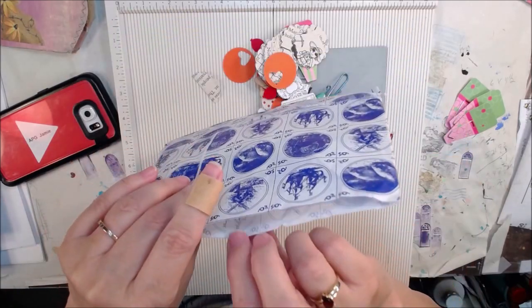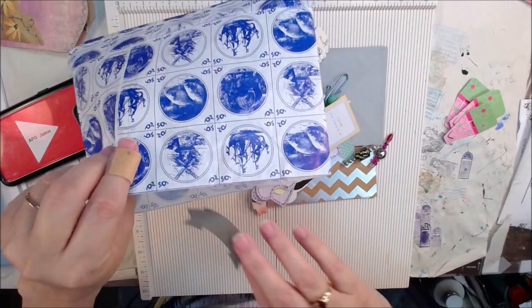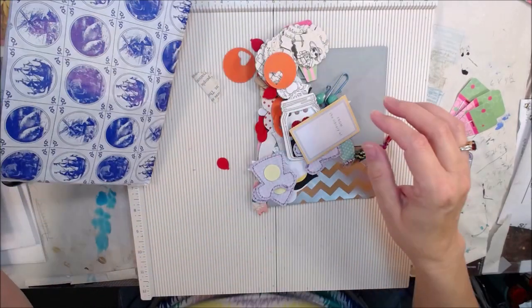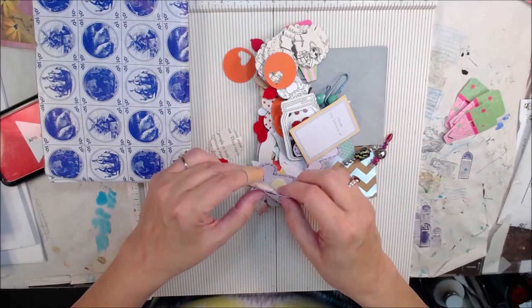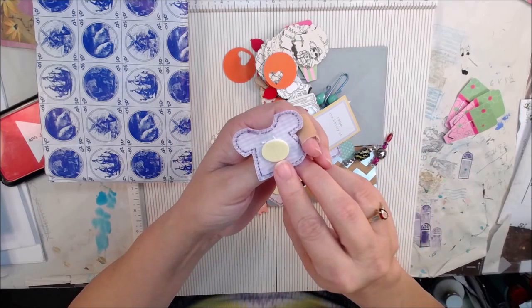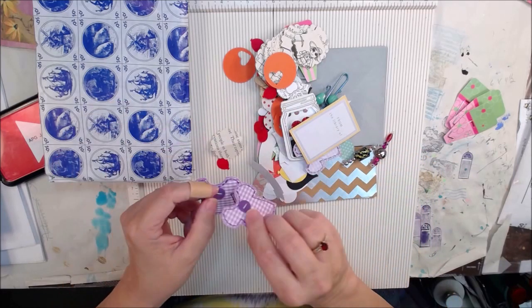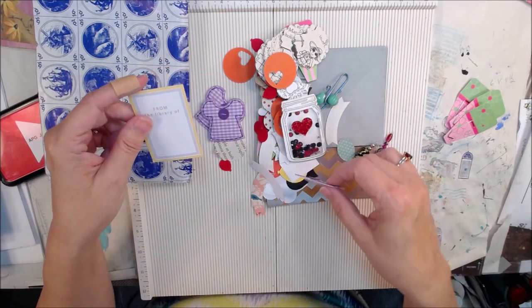I hit the jackpot. It's the mother load. All kinds of fun die cuts and punches and. Oh, look at the little dress. Shirt dress. It's got a polka dot on it. Sticky on it. It's some little library stuff.